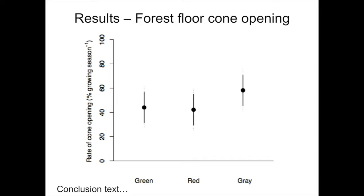And so we see the cones that are on the ground, they will open up. 40% of them are open in the green and the red phase, and then there's a higher percentage of them opening. Tends to be a higher percentage. I don't think it's significant. These are 95% confidence intervals. It's close to significant in the gray. So there tends to be more opening on the ground cones in the gray phase.